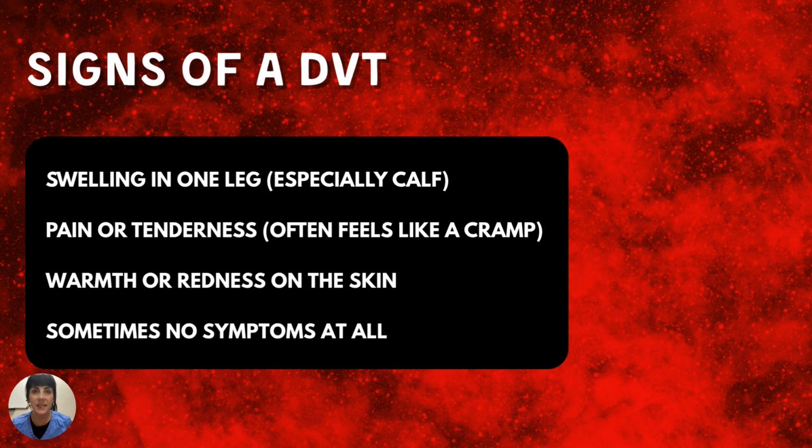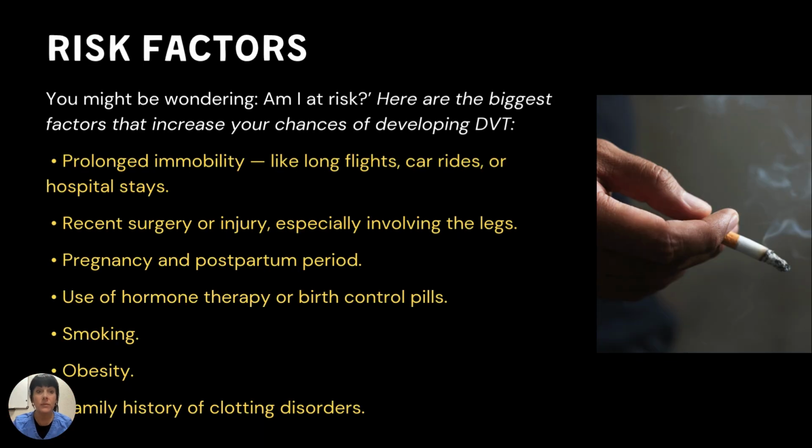What are the signs of a DVT? Swelling in one leg, especially the calf, pain or tenderness that can often feel like a cramp, warmth or redness on the skin. Sometimes there's literally no symptoms at all.